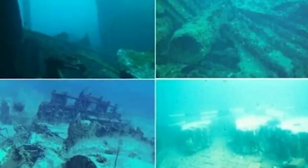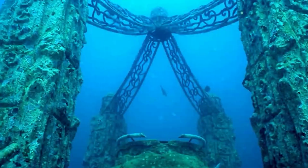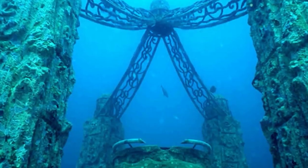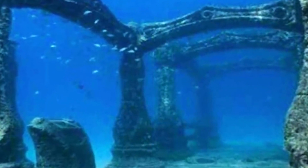Port Royal was once known as the wickedest city on earth. It was home to real-life Pirates of the Caribbean. It had a population of over 7,000 people. That was until 1692. On June 7th of that year, a massive earthquake caused a deadly tsunami to strike the land. 2,000 people sunk along with the entire city.